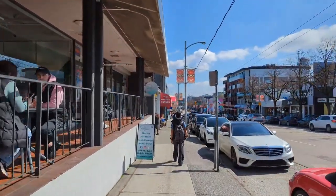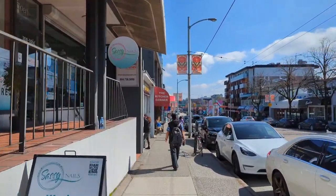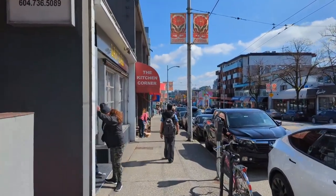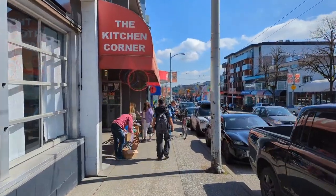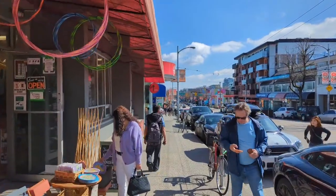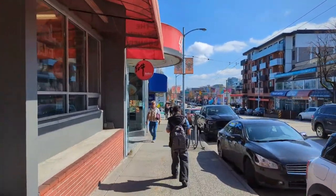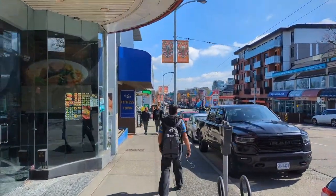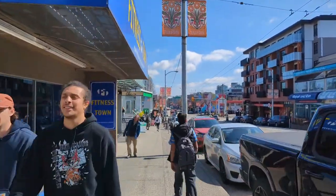Looks like Lou Mayan's kind of busy today. Not fully packed, but definitely decently frequented. We're just passing Lavida's, a nice little restaurant over here. And here's the kitchen corner. It's like a dollar store, though not everything's a dollar in there. Dollar store mixed with a hardware store. If you wanted a Vancouver equivalent on the east side of town, it's like the Welks over in the South Main neighborhood.